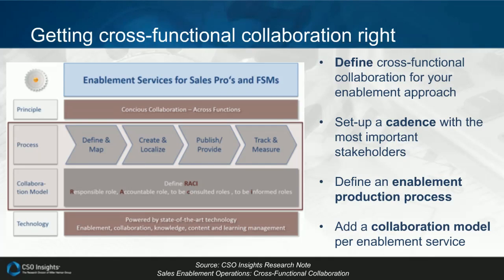It's a kind of production process. So you need to define the enablement services you want to create. You have to map them out to specific buyer roles, to different phases of the customer's journey. And then you are in a phase where you actually have to create them. And if you work internationally, of course, also think about translation and localization.